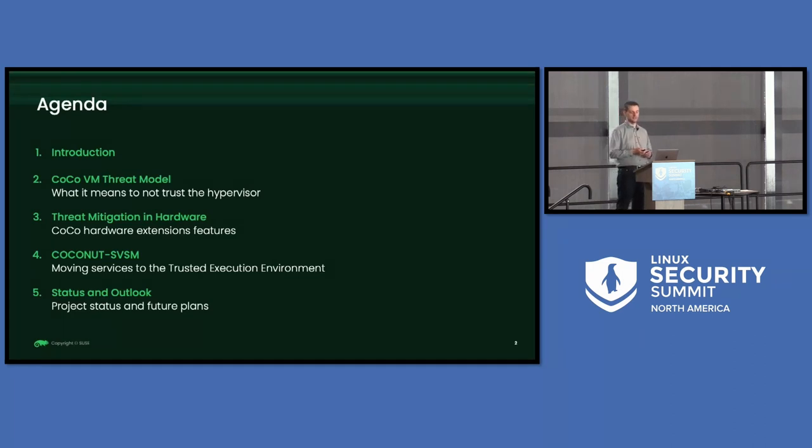I will start with an introduction of the project. Then I will dive a little bit into the COCO VM threat model. That also was part of the previous talk already. I will add some different perspective to that. Then I show you how the threats are usually mitigated using a hardware extension.